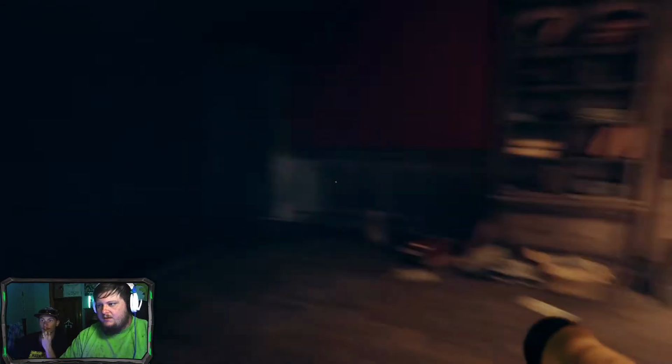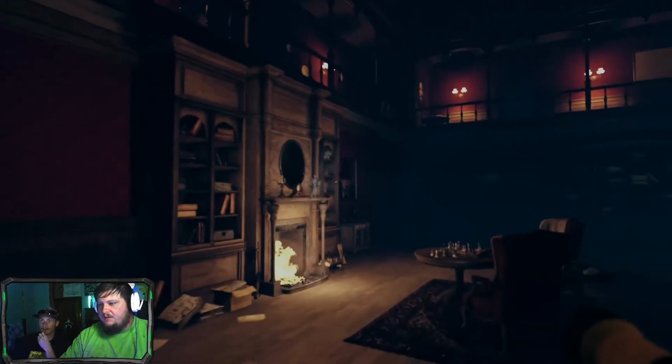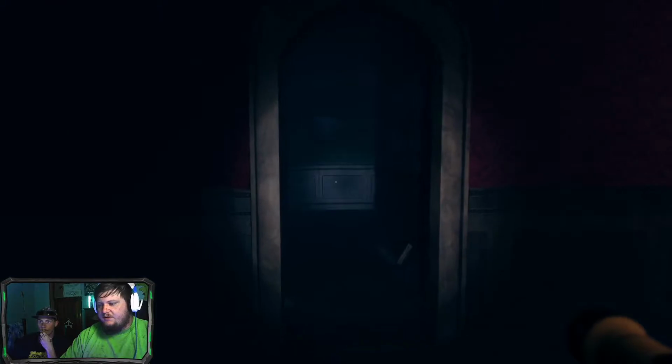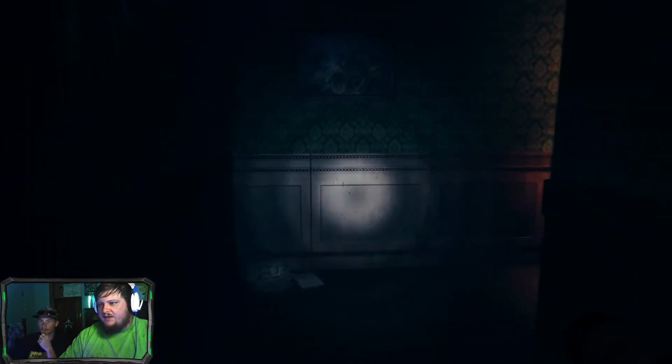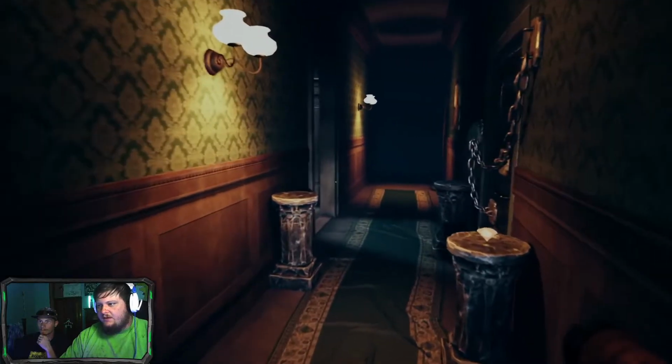That is a nice layout, though. It is. I like how they got it. I remember that door over there went to the kitchen. And if I'm not mistaken, if you went this way, it went to the stairs. There was actually some stairs in here to the left.